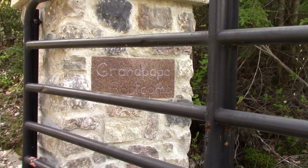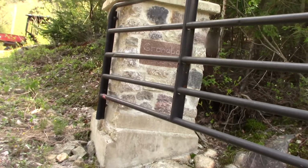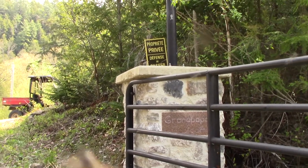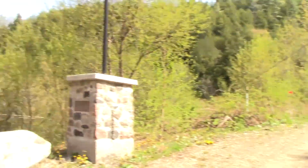But that's good, eh? They're very, very good children, all of them. Everyone. Whoa, look at that. You see that? It's written right above the cement there. Propriété privée, that means private property. And there's another one there.